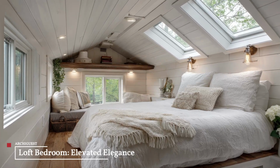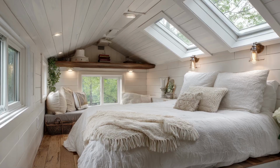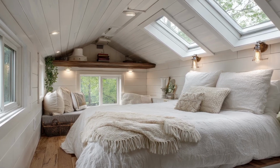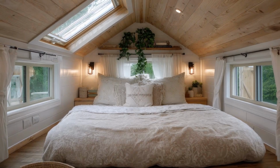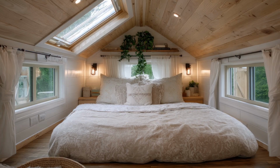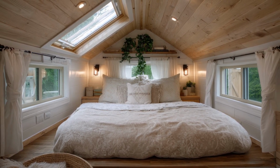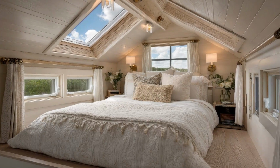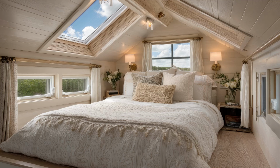Climbing the stairs, you're led to the loft bedroom. Unlike typical tiny house lofts, this one feels regal. The ceiling height has been maximized for comfort, and the use of skylights fills the space with natural light. The bed is framed with elegant linens, and small built-in nightstands complete the picture. It's cozy but not cramped, luxurious without being excessive, a perfect mansion-inspired retreat scaled down to tiny house proportions.